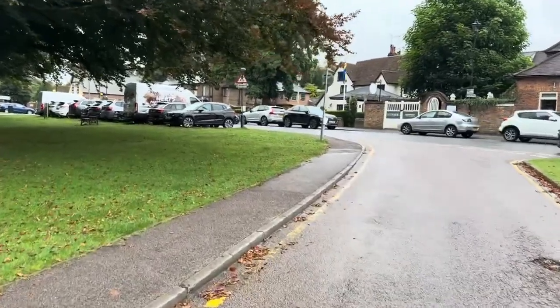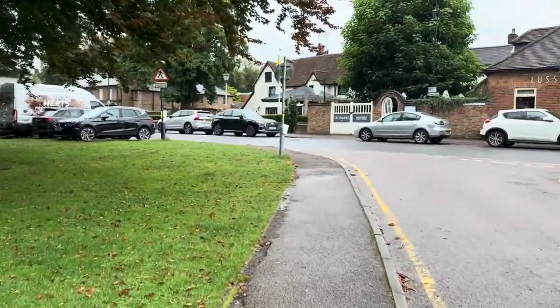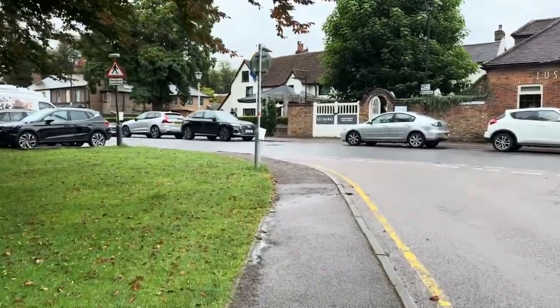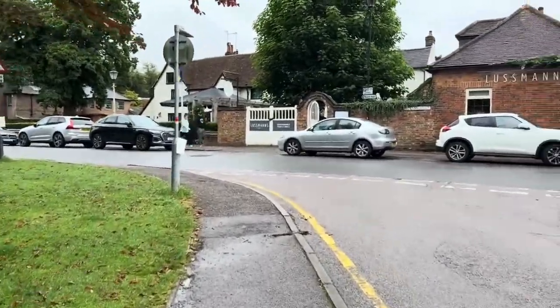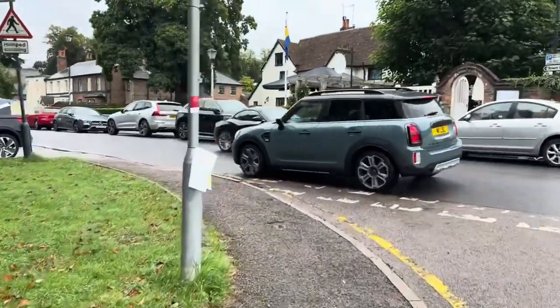Sustainable Fish and Grill. Yeah, I think there's one in Hitchin as well. I've seen them around, so it's not a one-off place for sure. Fairly high end, I should think, here.